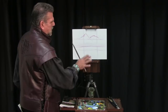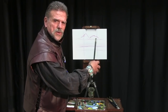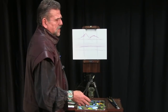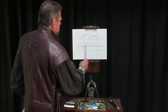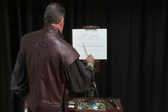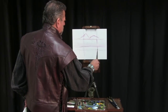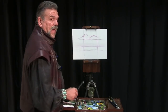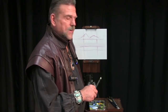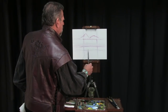It's a white board. I didn't stain it yet. I don't like staining my boards with a brown or whatever. This is almost like a grisaille, but even a grisaille could have a little color in it. So here's my mountains. My main focal area is going to be within this square. So something has to happen in this that says, hey, look over here. And what's going to happen here is going to dictate what's going to happen to the painting.